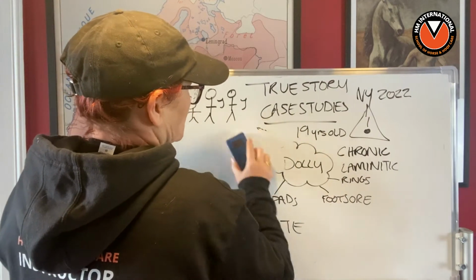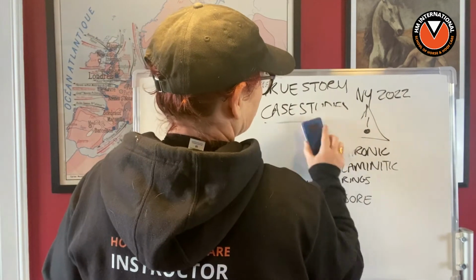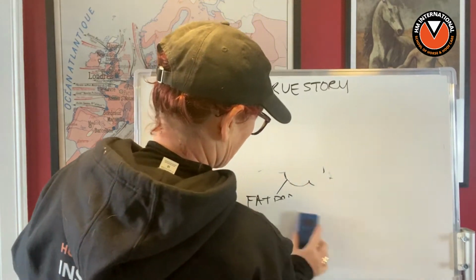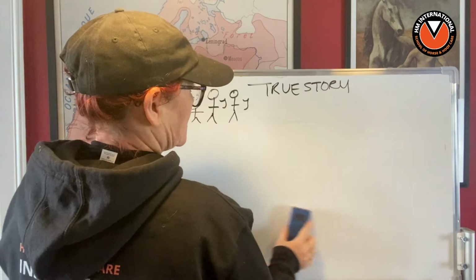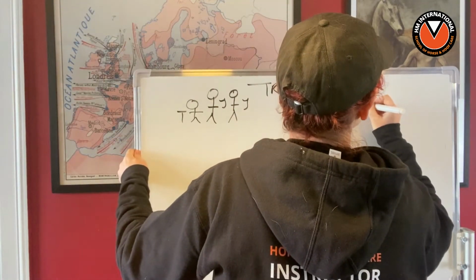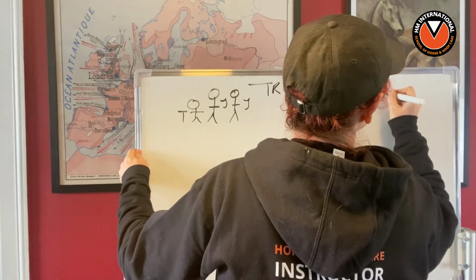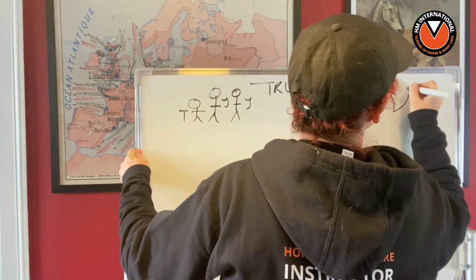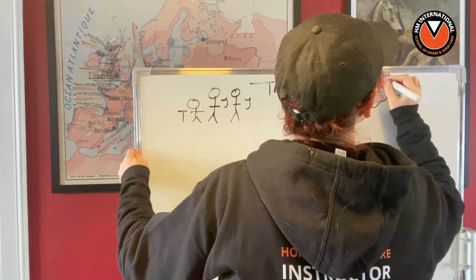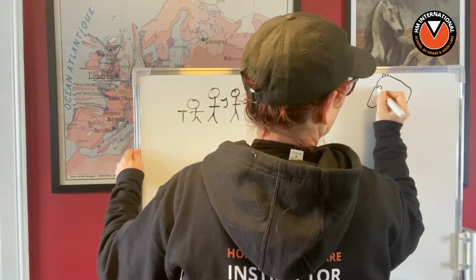So we've got Dolly, and I'm going to have to draw that all over again. Let's rub all of this out, because I need this space to draw the feet. So let's put Dolly up here. Here she is. Here's Dolly. Oh dear, Dolly, you're not going to have any ears. There she is. There's Dolly.